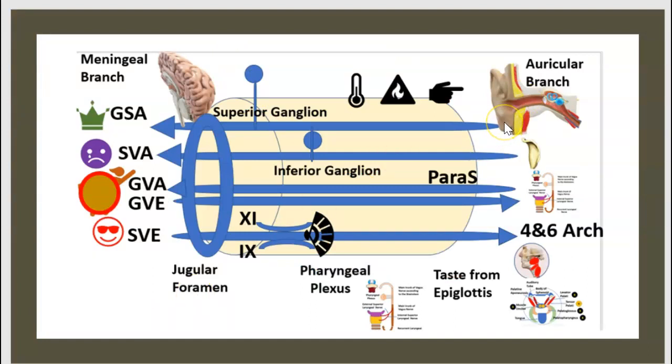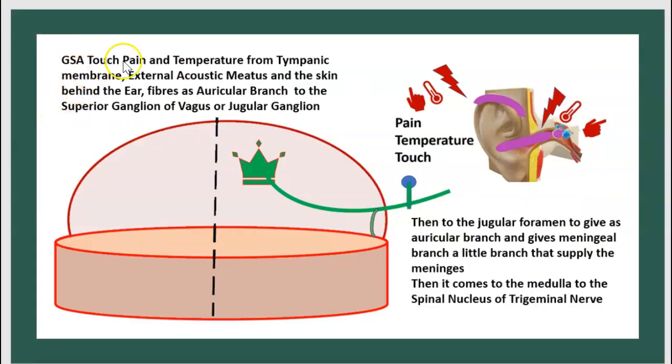Now there is GSA fiber coming from the ear to the spinal trigeminal nucleus. GSA touch, pain and temperature from tympanic membrane, external acoustic meatus, and the skin behind the ear. Fiber has auricular branch to the superior ganglion of vagus or jugular ganglion. Then to the jugular foramen to give an auricular branch, which is meningeal branch, a little branch that supplies the meninge. Then it comes to the medulla, to the spinal nucleus of trigeminal nerve.